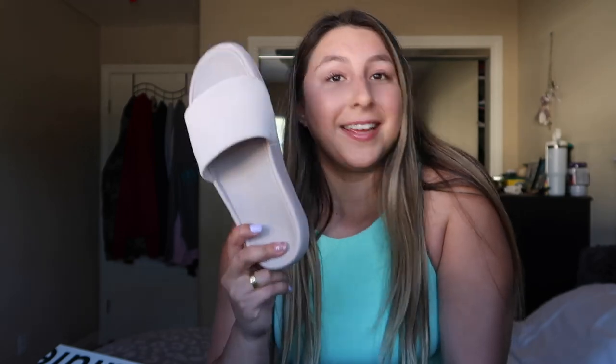I got these, not the first drop, but the second drop when I saw them. I was like, I need them. I need them. They're so comfy. They have cushion. I don't know if you could see that, but so great.